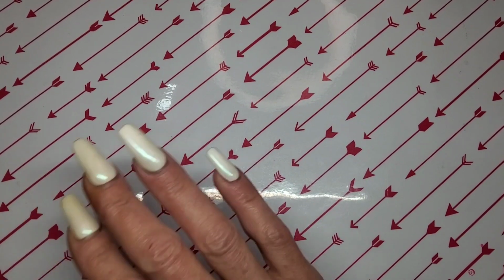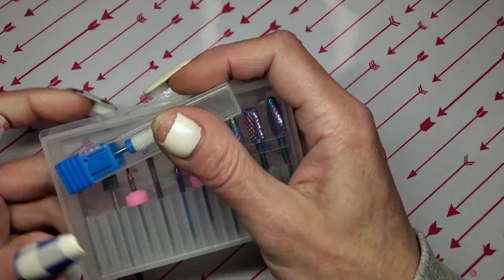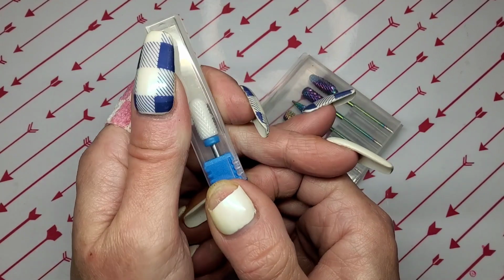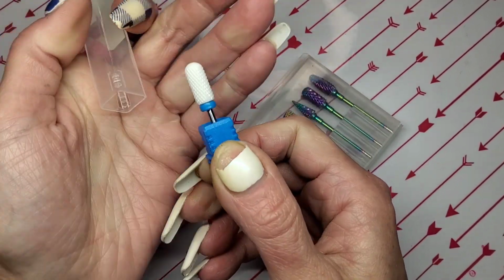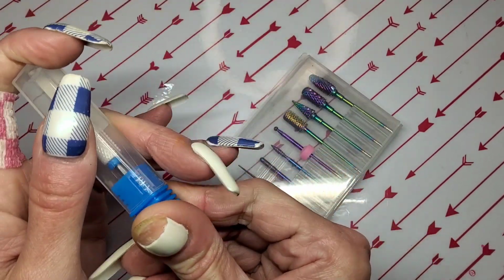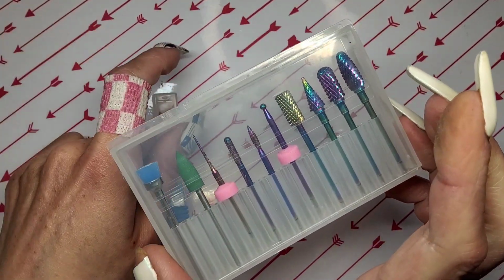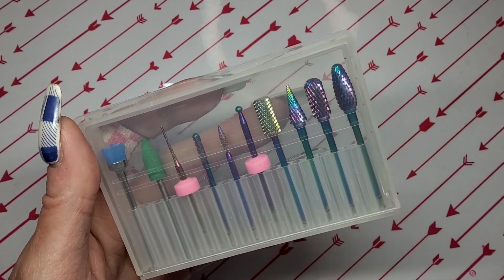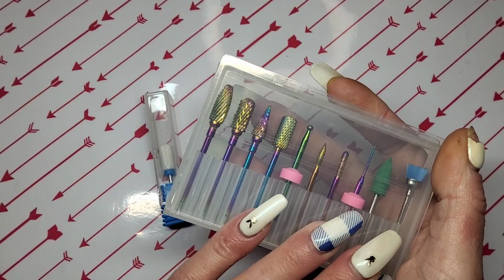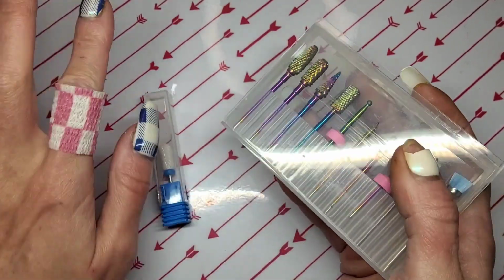And lastly, one thing I couldn't really do my nails without is my drill bits. Now, up until a few weeks ago, all I have ever used is ceramic bits, similar to this. But I just recently got these ones to try, and I love them. So these will most certainly be getting used a lot this year. And yeah, I could not do my own nails without these.